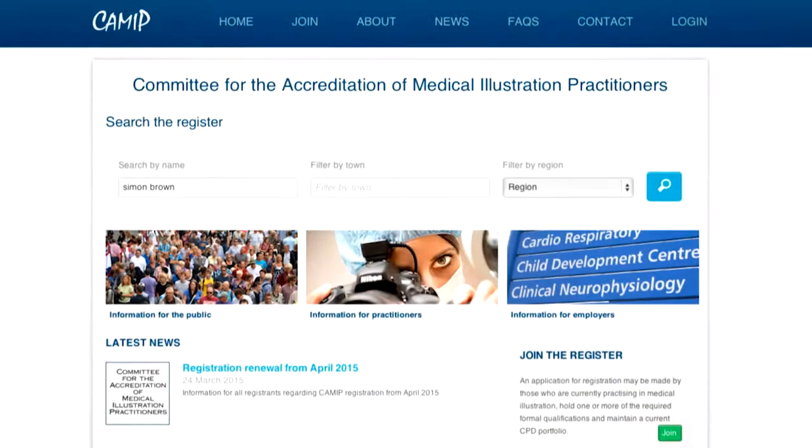There's a body which deals with the registration of all medical photographers. It's called CAMIP. To be on that register, a medical photographer has to have the necessary qualifications, has to be up to date with his or her professional practice, and abide by CAMIP's Code of Conduct. That's a national standard and a baseline for a qualified registered medical photographer. So every photographer used by Sharpen Your Image will be on that register, not just in training or working alongside someone, but registered in their own right.